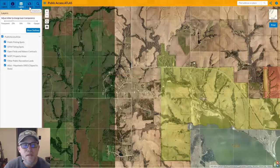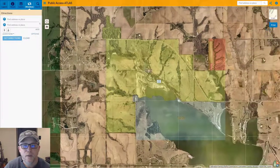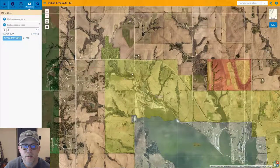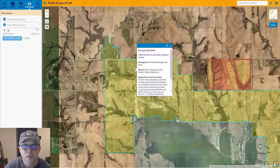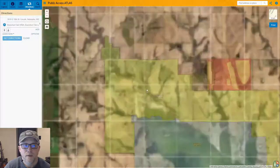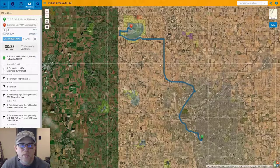So you saw the layers. You can actually get directions. If I wanted to find out how I get to this little parking lot from my house, I can click on this guy, and then I can say directions, and I put that there. This must have just tried to use my current location, which isn't quite accurate, but it tells me I'm like 33 minutes away, and this is the best route to get there. So that gives you an idea of how long it's going to take to get to that place you're targeting to explore, which is pretty handy.